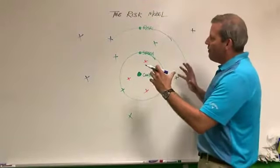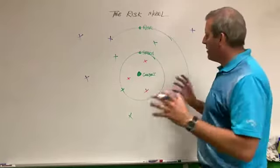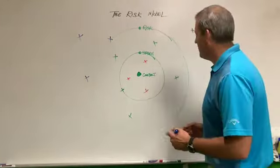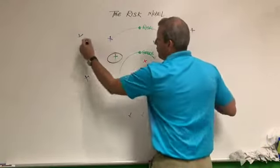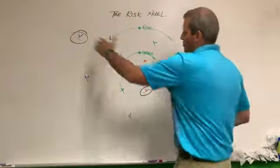So what I've done with some clients is they've done this model with their staff and they've realized that they need to recalibrate, readjust or rejig the teams, and what you end up with is a balance of individuals across all three zones.